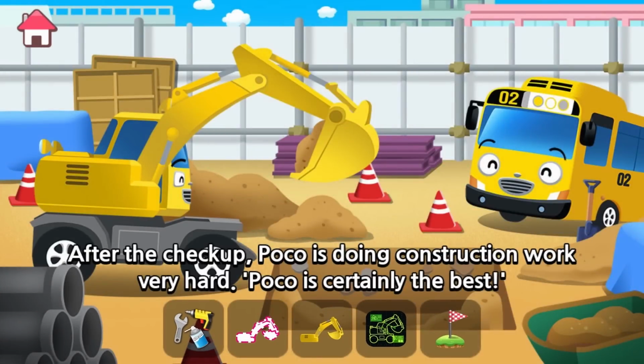After the checkup, Poco is doing construction work very hard. Poco is certainly the best!